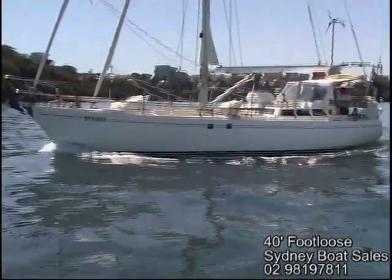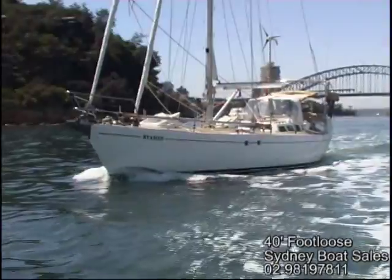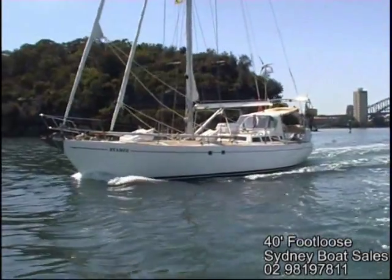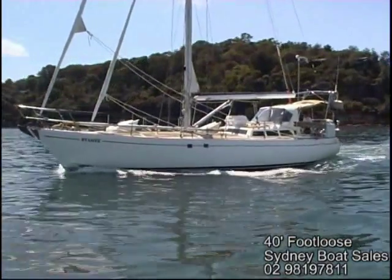And the owners later on, I've got them to talk about the boat because they've had it for a long time. They'll tell you about it. Going through the water here at about top speed of 7.5 knots under power with a 60 horsepower engine, cruise speed at 5.5 knots, so a nice bit of speed there.